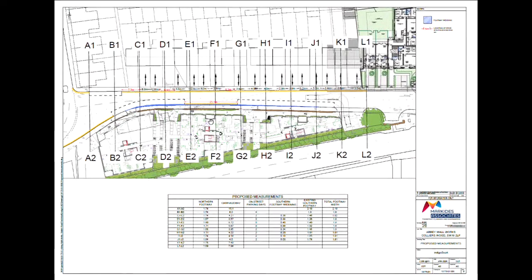Although yes, there are single aspect units. It is a very awkward site to work with to achieve an acceptable and good amount of homes on the site. So you're saying it's not in breach of? Well, it's guidance. So, for example, Standard 29 on dual aspect units says development should minimise the number of single aspect dwellings.